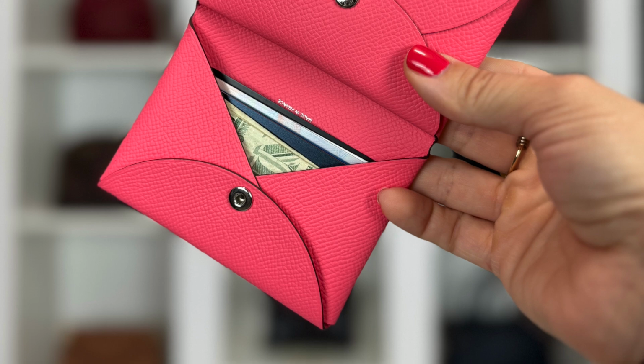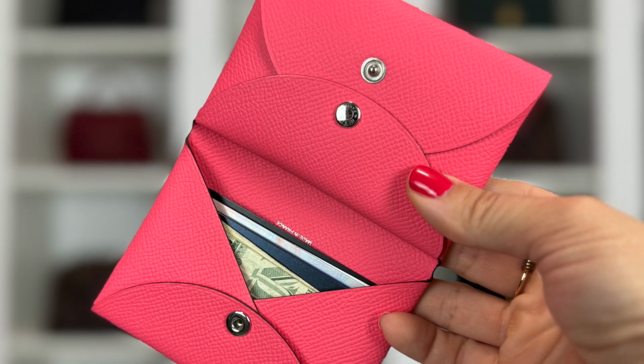Sticking with SLGs, I want to jump into a purchase that I honestly never thought would make it onto such a list like this one, and it is my Hermes Calvi. This is the Calvi Duo because it does have a cute little kind of extra pocket in the interior. Guys, I did a video on pieces that I would never add from Hermes, and this piece was in there.